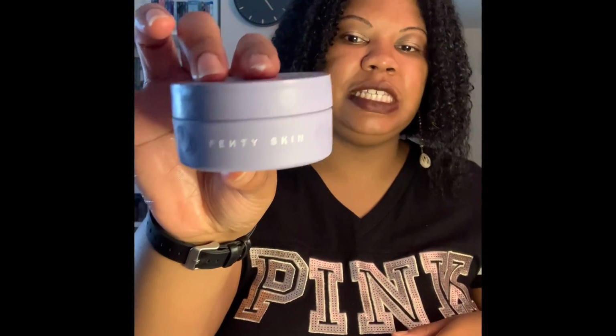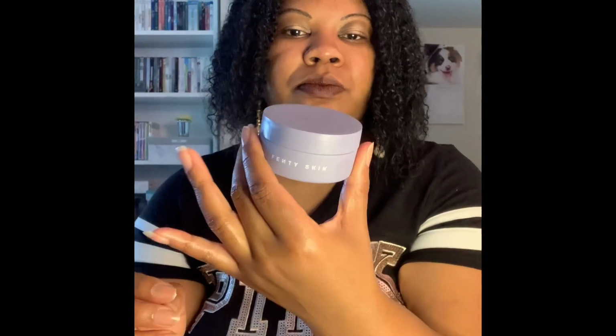So whether it's your personal things that you're looking out for in your products, meaning like not tested on animals and all of that, or if you have any sensitivities, these products are probably a little more friendly for you. So again, this is the Fenty Skin body cream, the whipped oil body cream, and this is the travel size at 2.5 ounces for $22. And I ordered straight off the Fenty Beauty website. Just want to note that in case you're looking for it on Sephora or somewhere else.